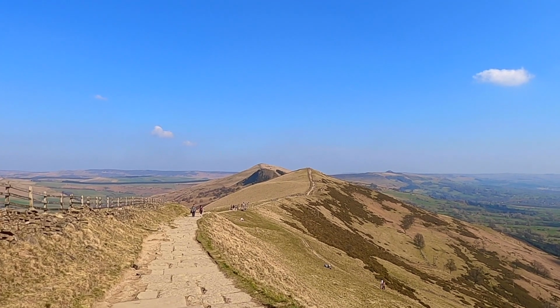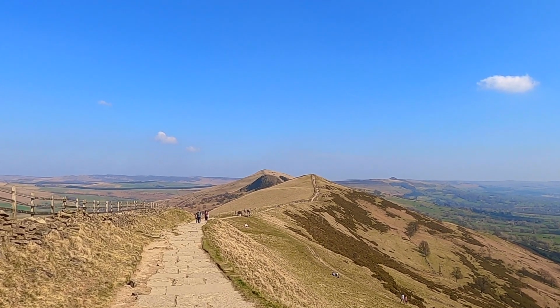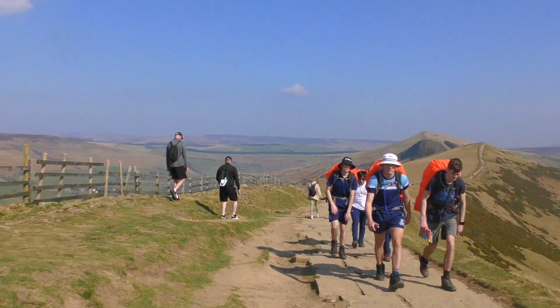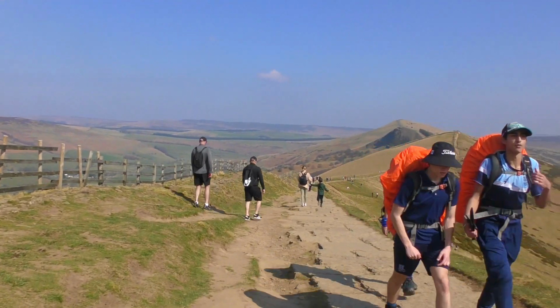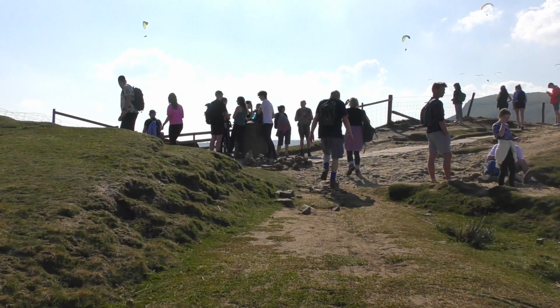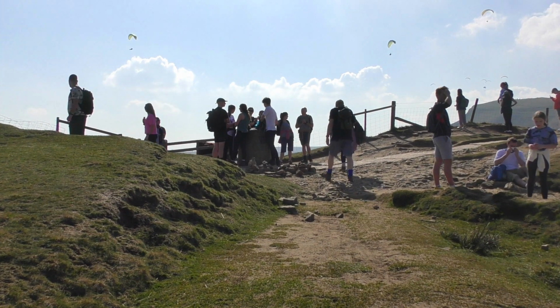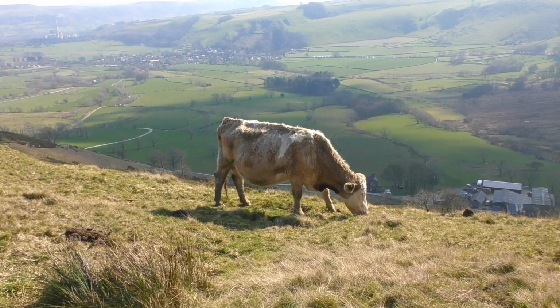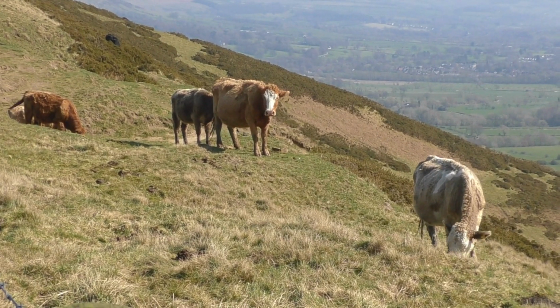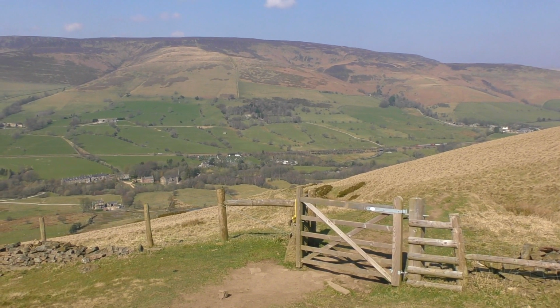I'm walking the Great Ridge, a 3-kilometre route from Mam Tor to Lose Hill. The ridge separates Castleton, where I'm staying on this trip, and Edale, which I've featured in my videos before. The lowest point of the ridge is Hollins Cross, where these lovely cows were grazing. It's the easiest route for walking between Edale and Castleton.